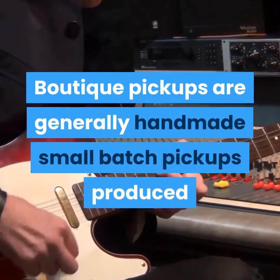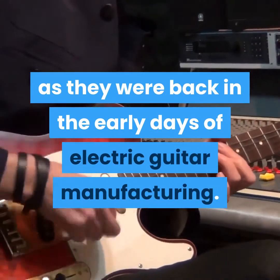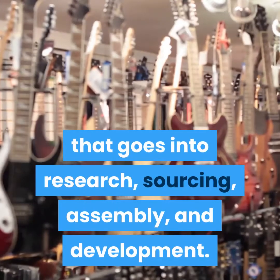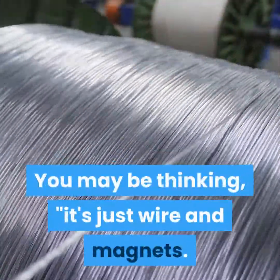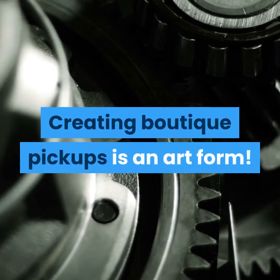Boutique pickups are generally handmade small batch pickups produced as they were back in the early days of electric guitar manufacturing. These pickups are often fairly expensive due to the care and effort that goes into research, sourcing, assembly, and development. You may be thinking, it's just wire and magnets. What's the big deal? You take that back. Creating boutique pickups is an art form.